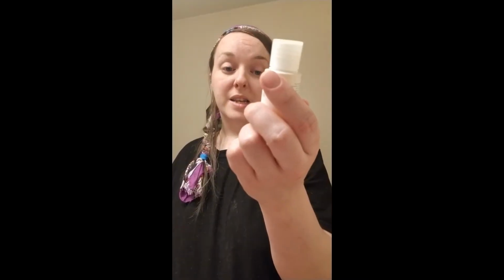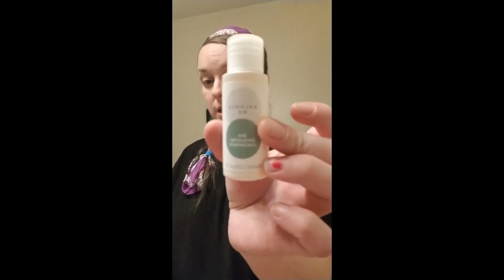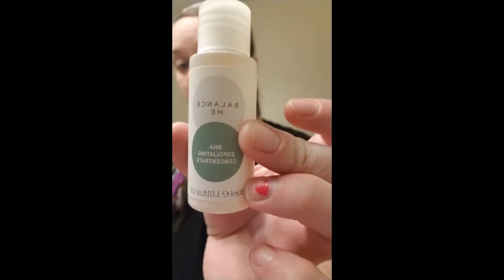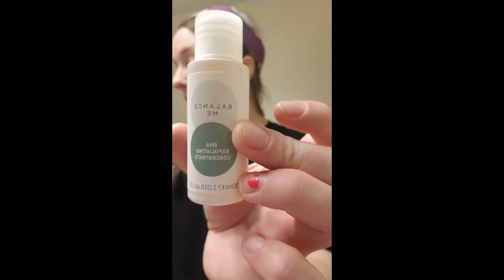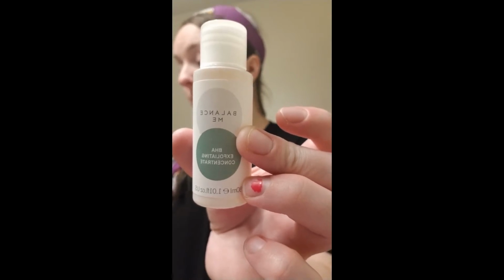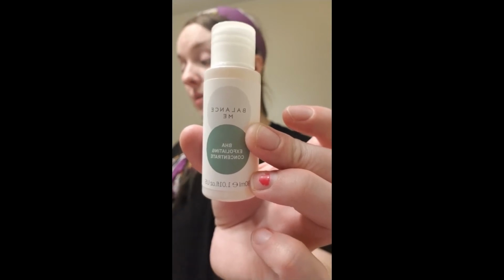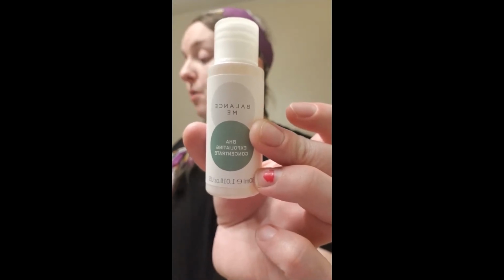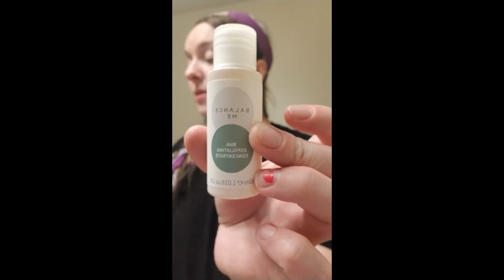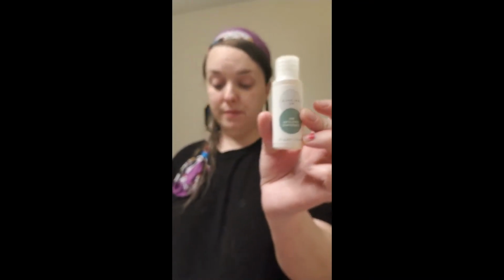Balance Me BHA exfoliating concentrate. And the full size of this bottle is $37.50. This chemical exfoliant gently removes dead skin cells, reduces blemishes, and improves hydration to reveal brighter skin. Apply to face and let it dry before applying next step.